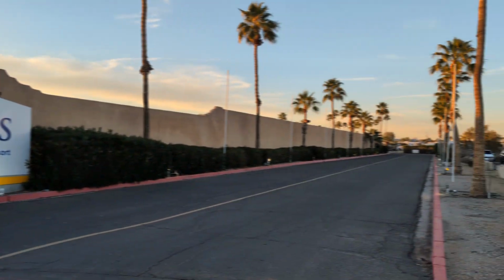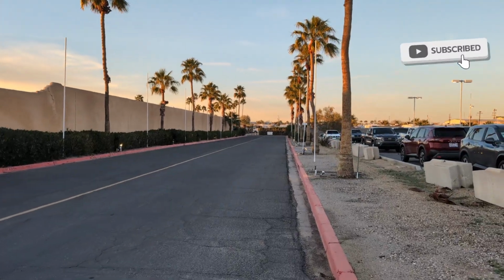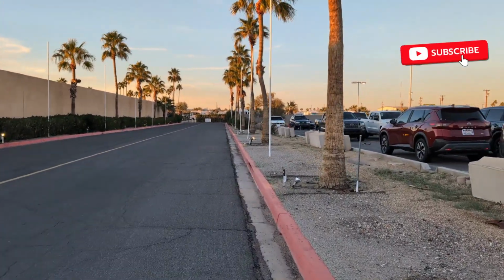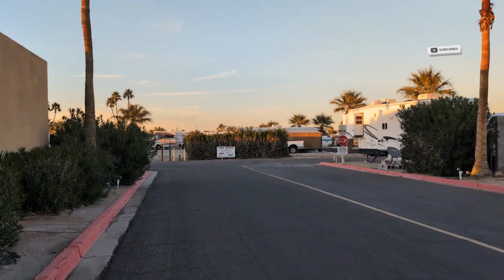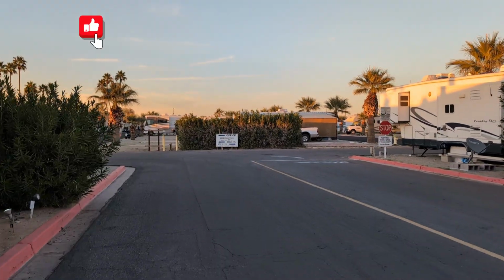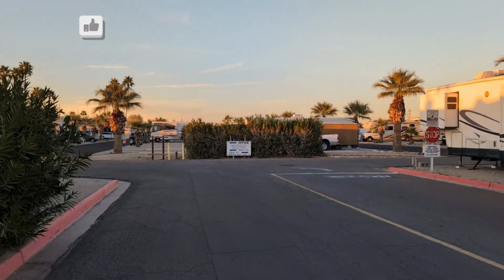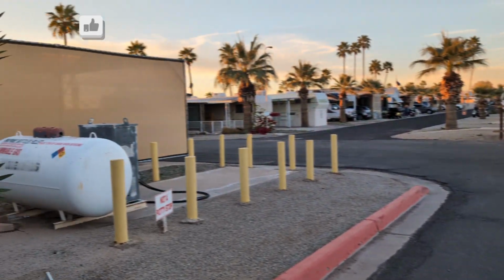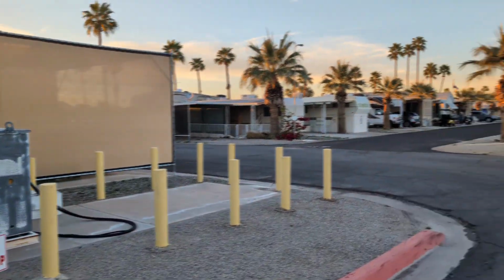Today we're at Sunny Sands in Yuma, Arizona. This type of campground isn't my typical type that I like. However, this one is very nice. I like the setup, and there's a bonus in the back. But we'll get to that in a little bit.